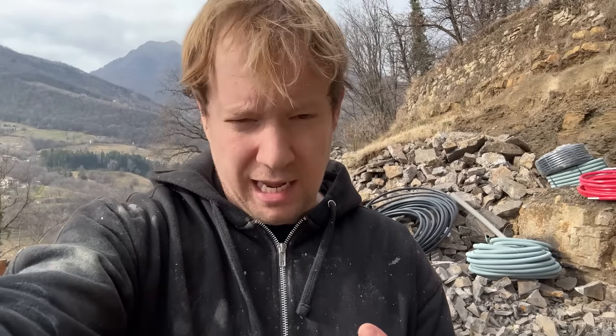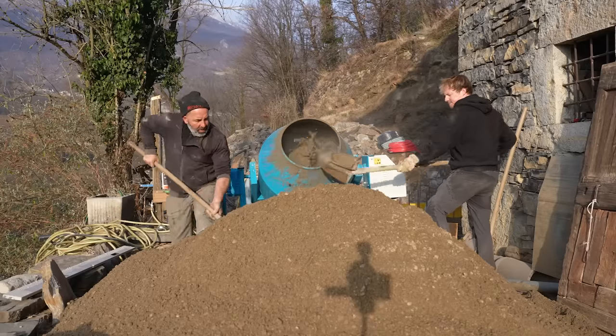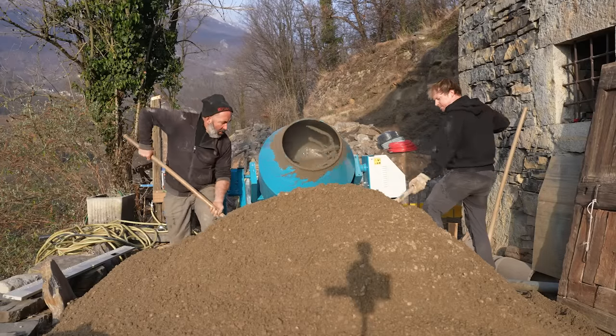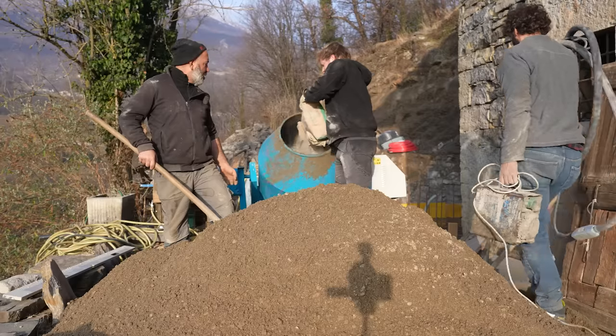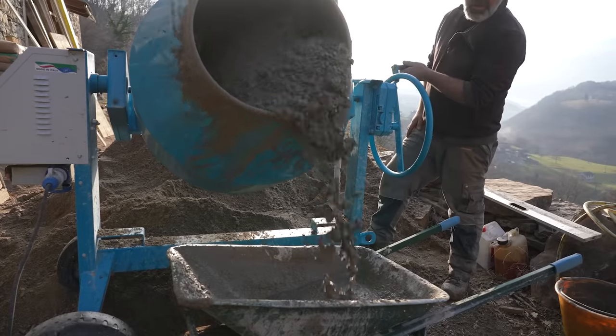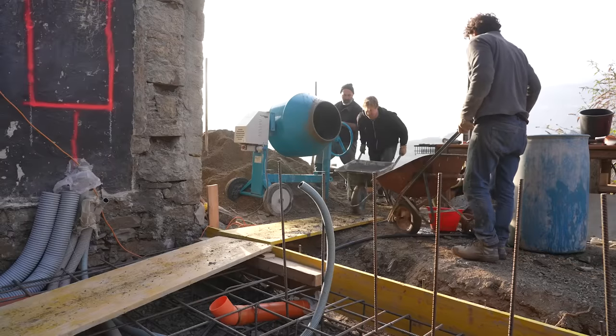Two of these walls are gonna be built out of stone using the old technique, and then one will be built out of cement simply for the additional strength and because you're able to make the wall thinner. So the back wall that sits up against the mountain will be made out of cement, and then the two walls that are gonna be exposed on the corner of the house will be made out of stones in a similar fashion that the rest of the house was made out of.